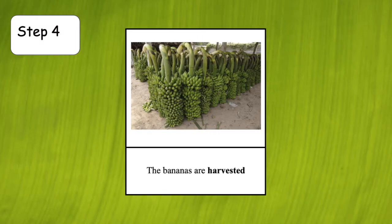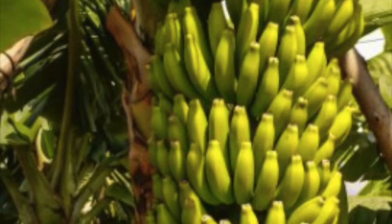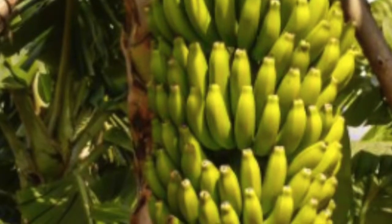Step 4. The bananas are harvested. Every day, farm workers are cutting bunches of bananas from the plant. They are using a long pole with a sharp edge to cut them down. It is no easy task.